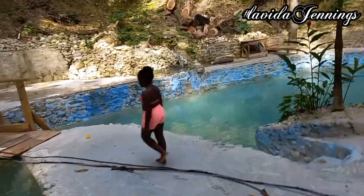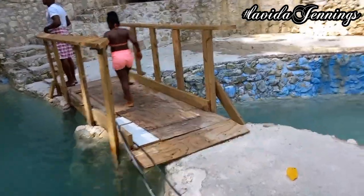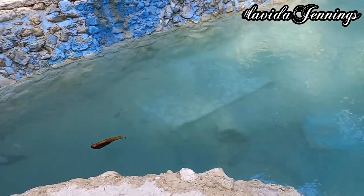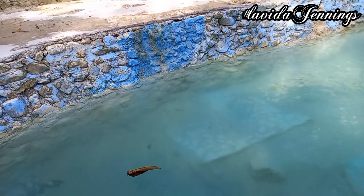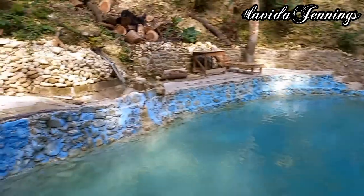We're gonna change our clothes and sort out ourselves. Look at this. You see, this is like a makeshift bridge, guys. Jamaican people, not regular. I'm just letting you know, Jamaican people. Ooh la la, this water looks deep, oh. It looks deep, my true. Oh my god.